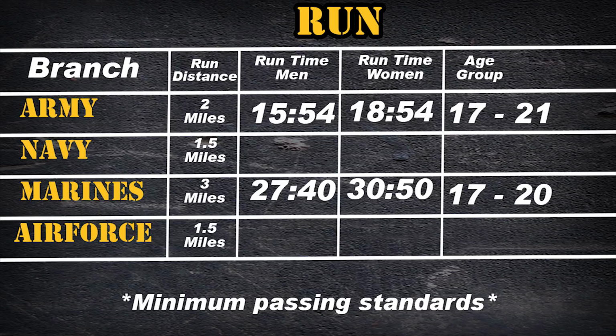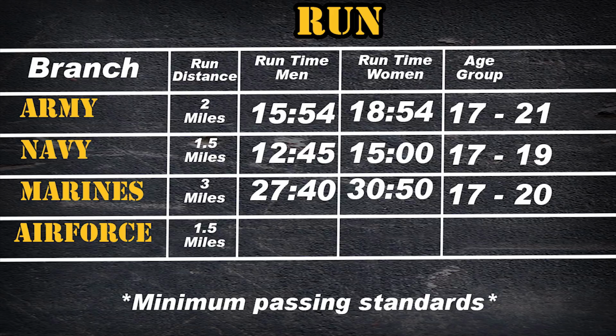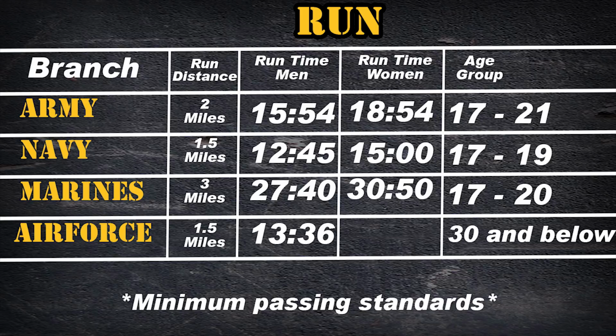For the Navy's 1.5 mile with age group 17 to 19, the men must complete it in 12 minutes and 45 seconds or less, and the women must complete it in 15 minutes or less. For the Air Force, they have a slightly slower runtime standard for their 1.5 mile run. So for the men under the age of 30, they will have 13 minutes and 36 seconds or less in order to pass, and women under the age of 30 will have 16 minutes and 22 seconds or less in order to pass.